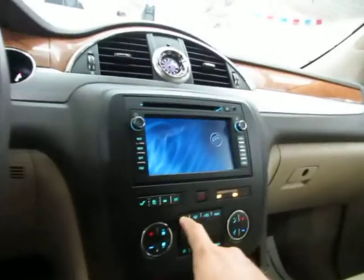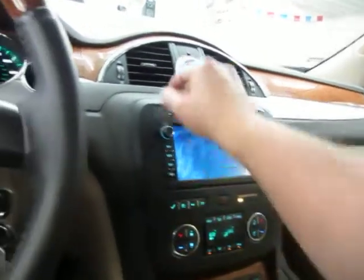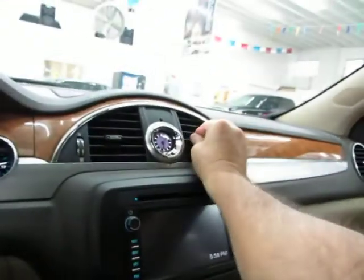Alright, let's start off by putting on the air conditioning. We'll put it nice and low so you can hear me talk. Put the fence down here.